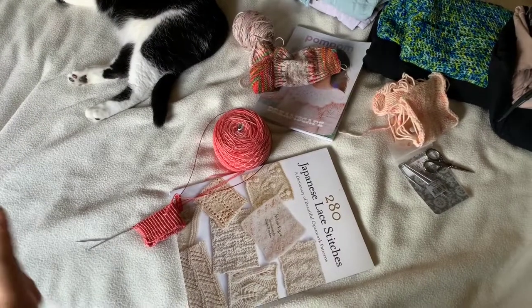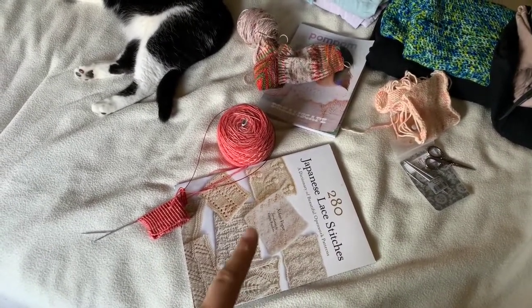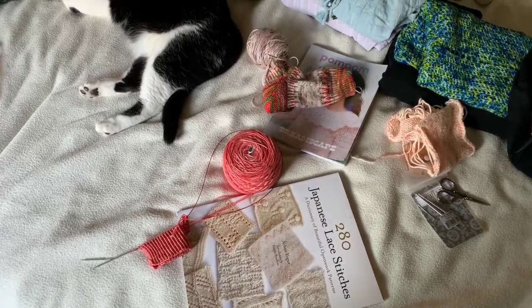So that really leaves just a couple sock WIPs. I've got my red Yucca sock design that I'm hoping to work on. I've got finishing up my Reverie socks.